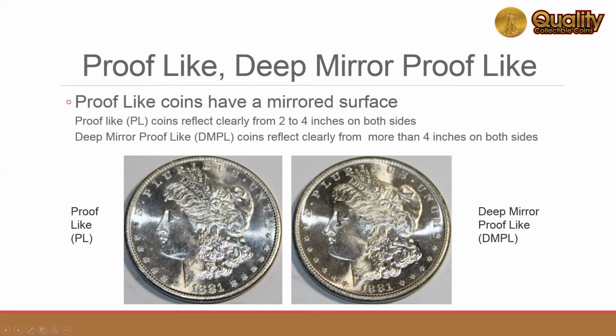The Prooflike and Deep Mirror Prooflike designations are given based on the mirror-like surfaces on the coin. The difference between the two designations is the amount of reflectivity. In other words, if you can read the reflection of printed text when the coin is 2 to 4 inches away from the text, it is Prooflike. If you can still read the text past 4 inches, it is Deep Mirror Prooflike.